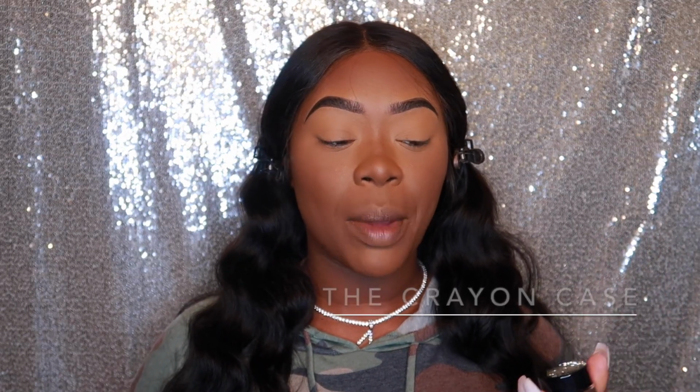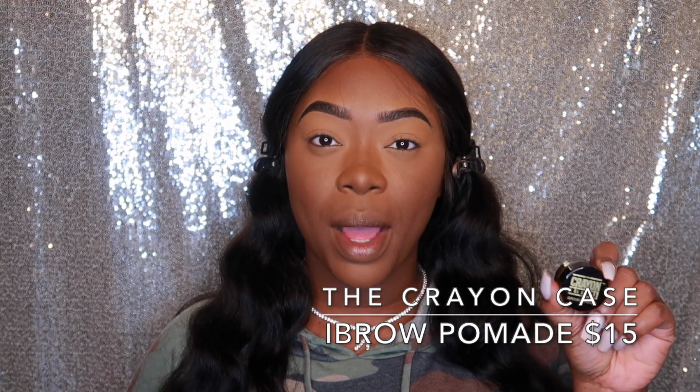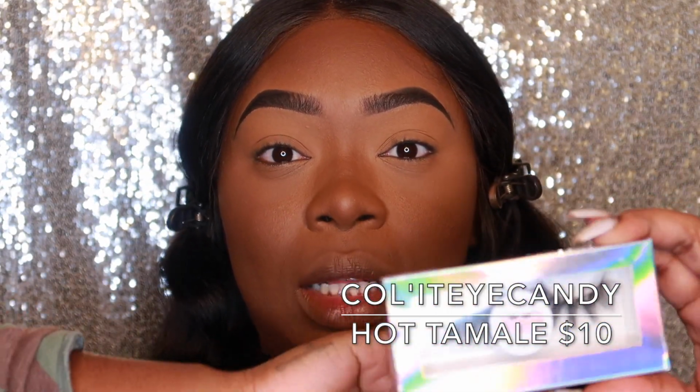Okay, so for the next step, I'm going to be fixing my brows using the Crayon Case Eyebrow Pomade, and this is in the color Ebony. Okay, so next I'm going to be applying my lashes, and of course I am using my lashes from the brand Cola Dot Candy, and these are in the style Hot Tamales.